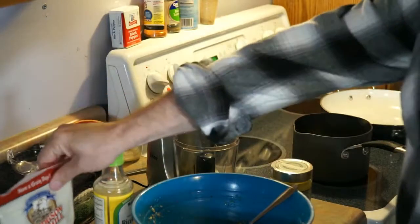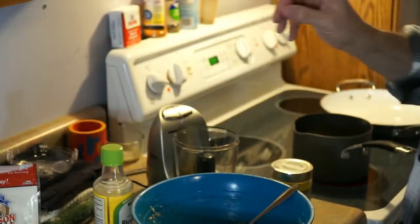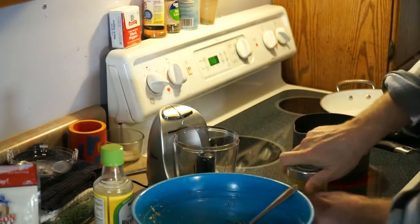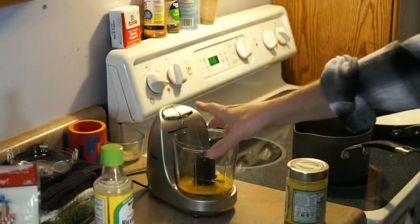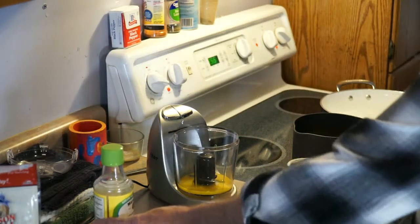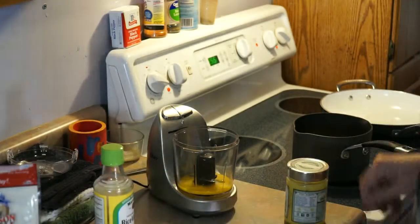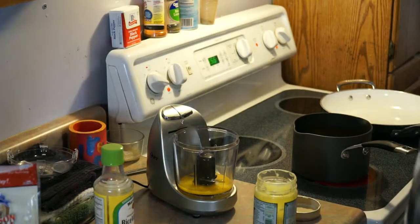And what's in here, I've done it before, this has 2 tablespoons of flax chia blend. It has 3 tablespoons of Parmesan cheese and 2 eggs, and probably some black pepper and salt. Yeah, I'm pretty sure I salted and peppered it. All right, so this is gonna be my hash brown. We're gonna set that aside right now. And in my little food processor, I have 2 egg yolks. And then I have 2 eggs in here with a little bit of heavy cream to make my scrambled eggs.